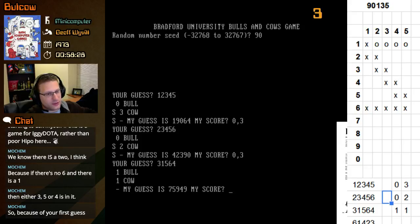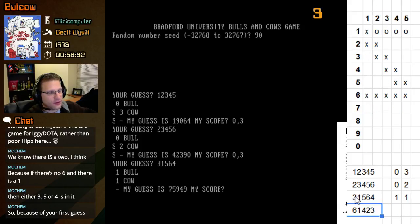So here we had 6 and 1. Oh, and I should scroll, move this down. So if we know there's a 6 and a 1, or I'm sorry, what was the response we got back? 1 bull and 1 cow? Oh, I haven't submitted the guess yet. Hold on. So 3, 5, and 4, one of those is definitely right.